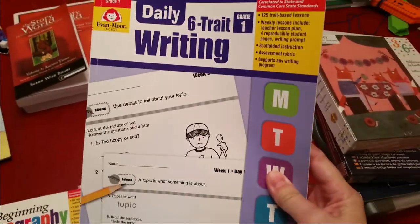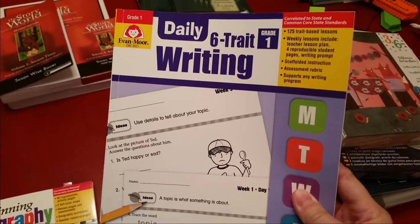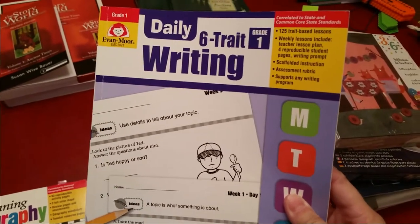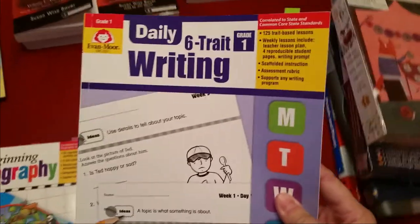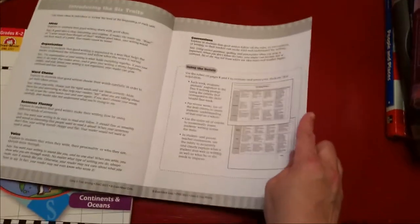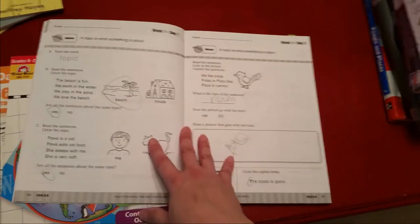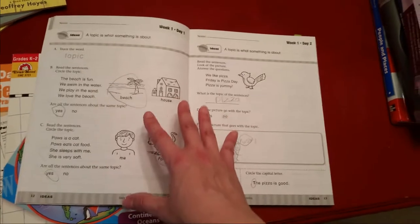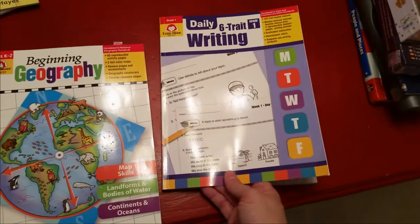Okay, this is the Daily Six Trait Writing. This is their writing program. At the beginning of the year, I was a little concerned that he wasn't ready for this in terms of writing. So we didn't start this until not too long ago, actually. And I think it was a perfect time to start it for us. It even said in the guide that your child might not be ready for this right at the very beginning of the year, but he was definitely ready for it when we started it, and it helps them learn to write in a very gentle way. I am really thrilled with this book. Of course, Evan Moore does really good stuff.